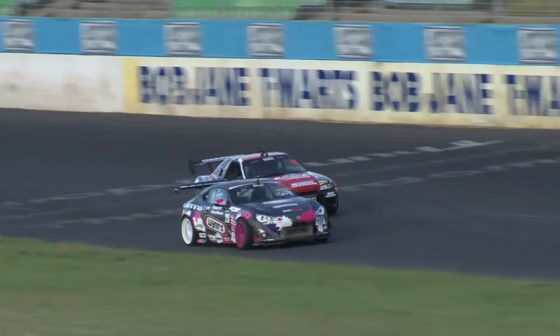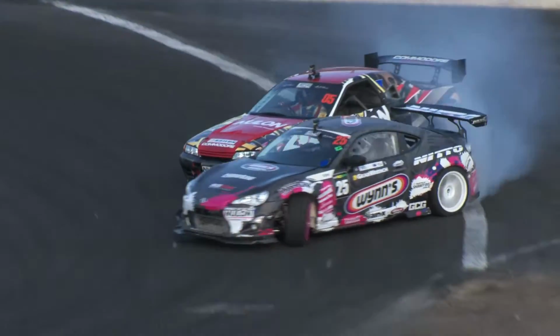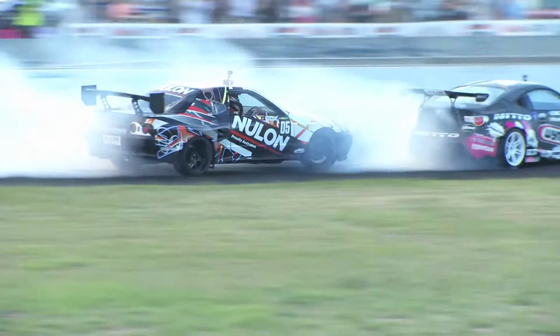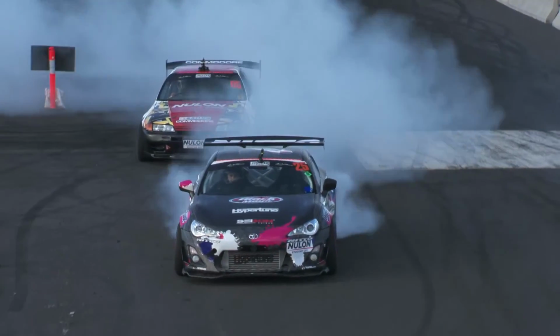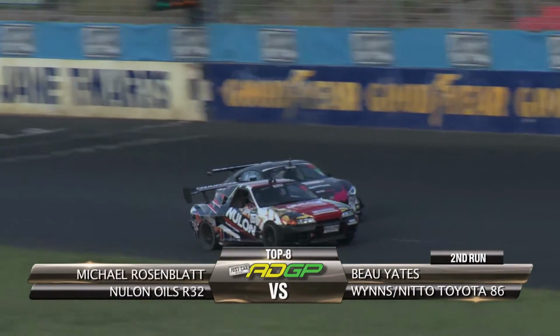Bo Yates will lead as the number 1 qualifier, pedal to the metal, full throttle entry, throws it in. He has bigger angle than Rosenblatt. Rosenblatt goes a little bit wide there, nearly goes off. He then is shallow to try and keep up with Bo Yates coming out of the horseshoe. He's pushing very aggressive, but a little bit messy to keep up with the Achilles radial hairpin. But Bo Yates throws down a textbook, perfect aggressive lead run that would be very difficult for anyone to match.